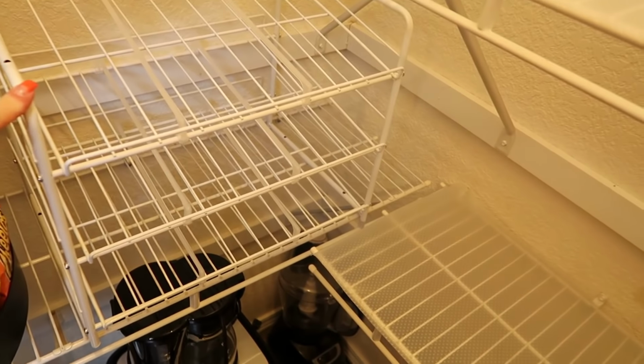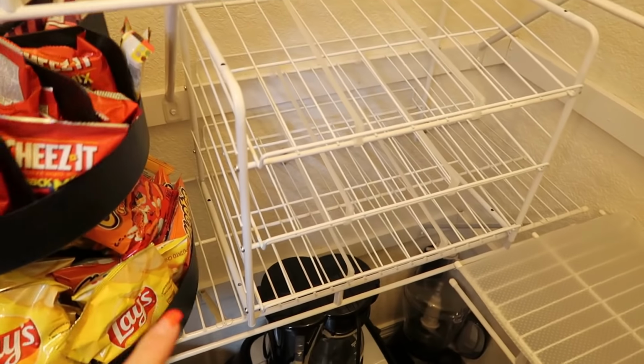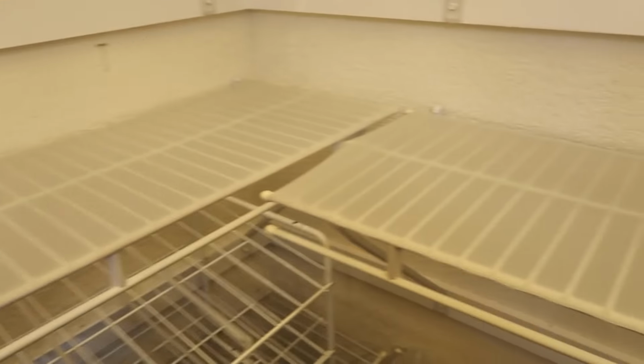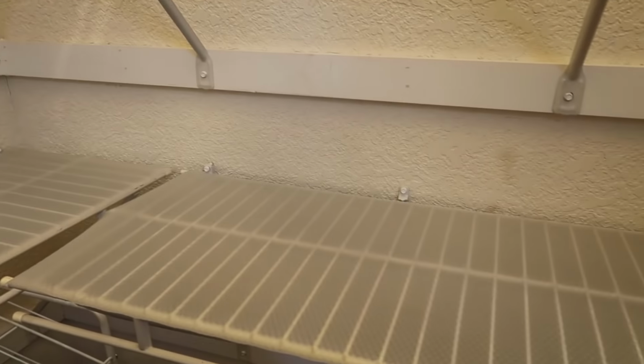Added the can rack to just the plain wire shelf next to the snack organizer. That is where all of the canned goods will go. My goal is to reserve the lined shelves for all my glass jars and things that easily slip through the shelves. And then the shelves that ended up not being fully lined, we can put the things that don't slip through. So that was kind of my plan.